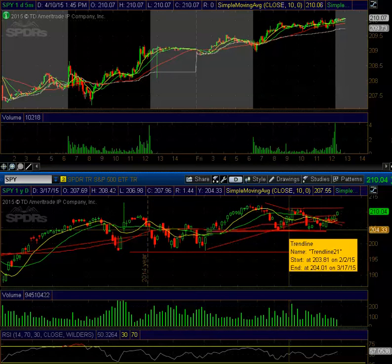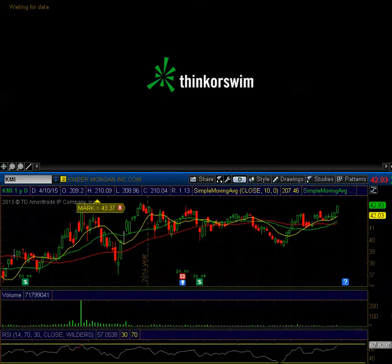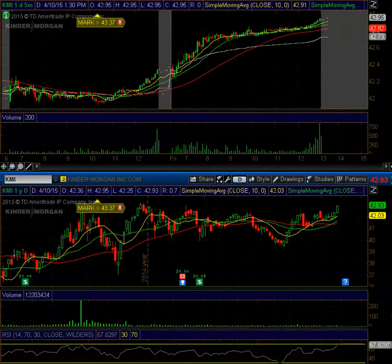Now let's take a look at a couple of stocks and some things that might open some doors as we move into this week. One stock I do like is KMI. This is a nice looking chart. There was a lot of option buying at the 46 strike here in the last couple of days. So that's kind of getting the stock lifting.